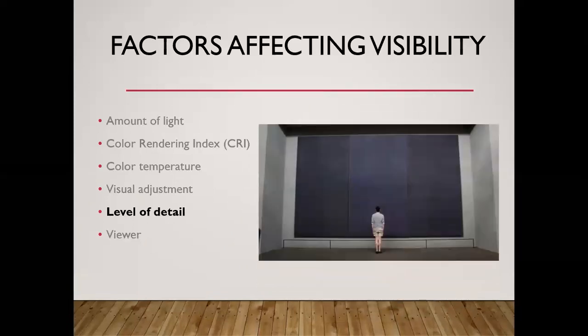Now, this enormous Rothko painting, on the other hand, doesn't have the same tiny detail for the viewer to look at, so it can be enjoyed at any light level.